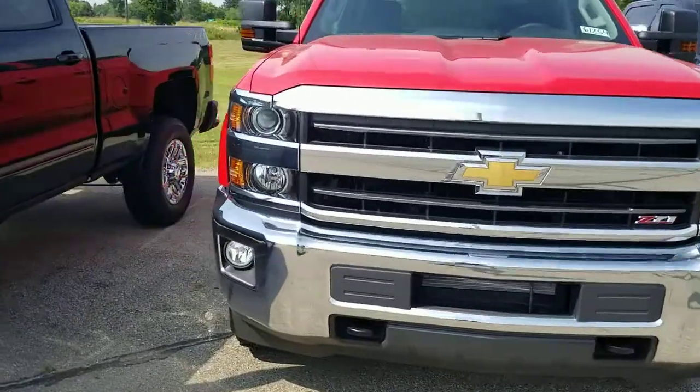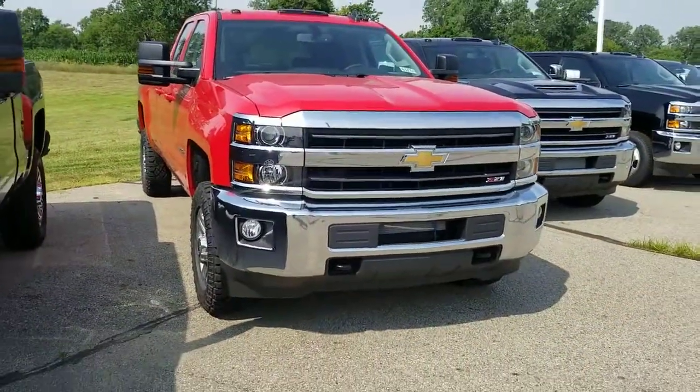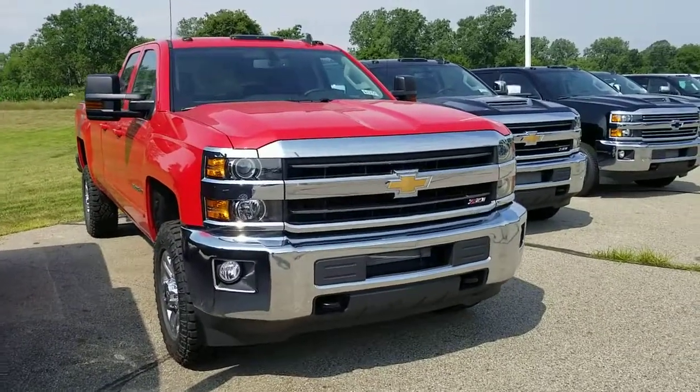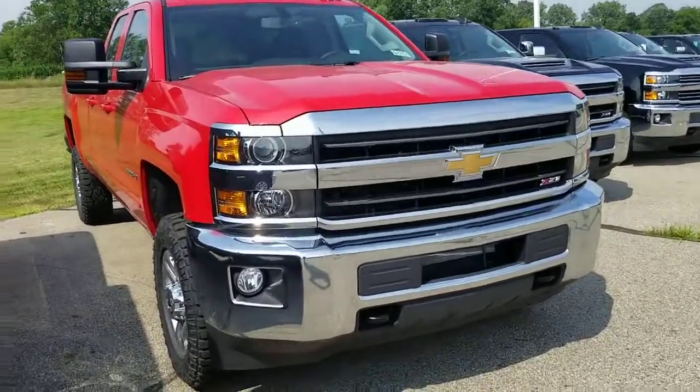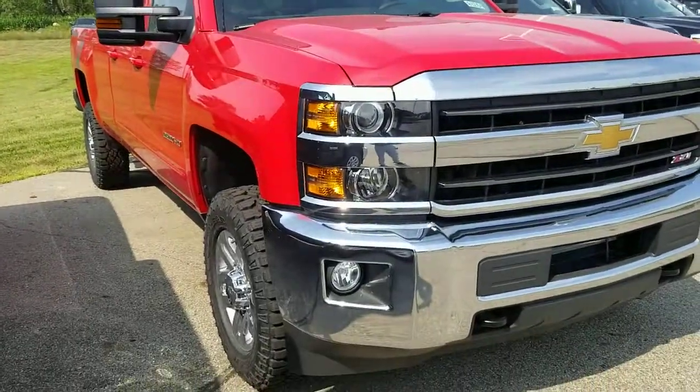Thank you so much for your interest in this beautiful 2019 Chevy Silverado 2500 HD. This is a double cab Alaskan edition, so it's got some things specifically on this that are not available on other trim levels. So we'll start off here in the front.